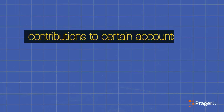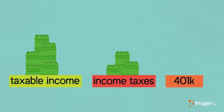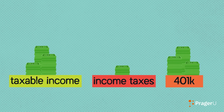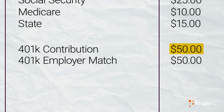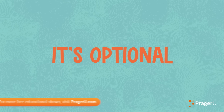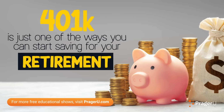Plus, contributions to certain accounts are pre-tax, which will lower your taxable income and reduce the amount of income tax you pay. Also, a lot of companies will match your contribution, which means that they'll give you the same amount of money that you're putting into your retirement account, up to a certain percentage. It's optional, and a 401k is just one of the ways you can start saving for your retirement.